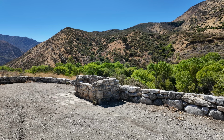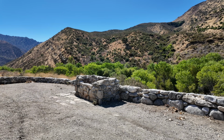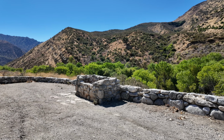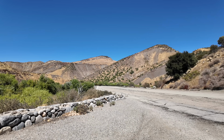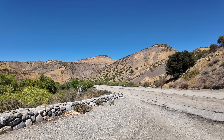It's kind of amazing to think about how many people would have stopped here over the years to fill up their radiators before heading on to 3 Mile Grade. This probably was a lifesaver. And from the rest stop, we could see the only bridge that we could still visit on the old highway.